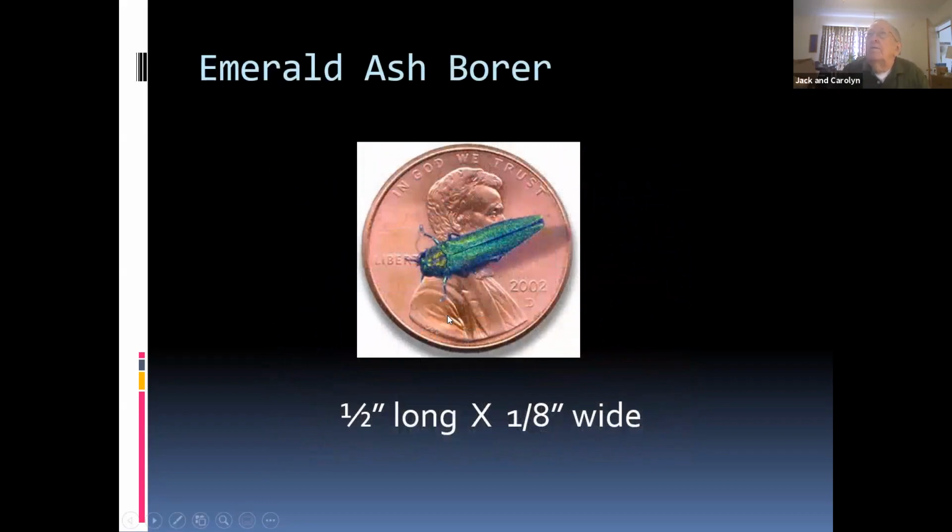Now here's our friend, the emerald ash borer. Not very big, smaller than a penny. It's got beautiful iridescent wing covers. And it's hard to see because when that beetle is right against the green of the large leaflets on the ash tree, they become almost invisible. And normally speaking, you don't even see them flying around.